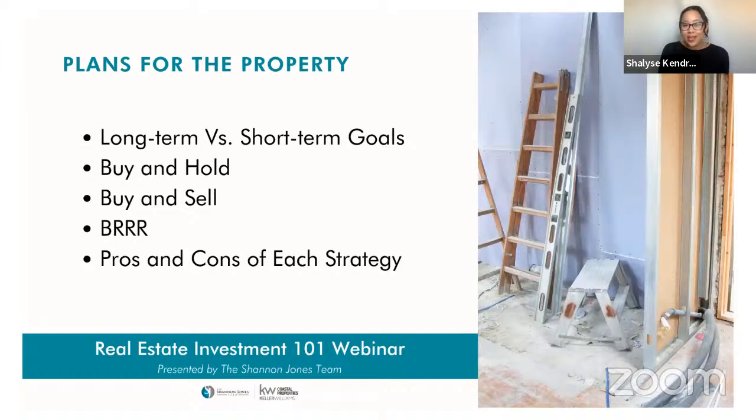Now, when you're considering an investment property, one thing you want to think about is what plan you have for that property. Do you have a short-term goal to simply generate cash flow, or a long-term goal to build wealth? A lot of investors employ one of a few different strategies. The first is a buy and hold long-term strategy, where they simply buy the property and never sell it. They take advantage of long-term equity growth and appreciation.